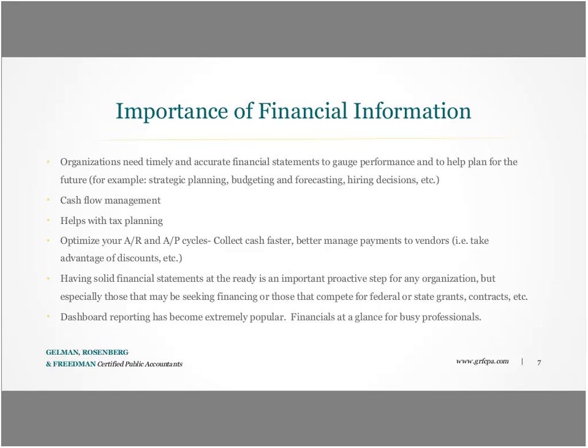Having solid financial statements at the ready is an important proactive step for any organization, but especially those that may be seeking financing or that may compete for federal or state grants, contracts, etc. And we'll get into a little bit more about that with some hands-on examples as we proceed throughout the presentation.